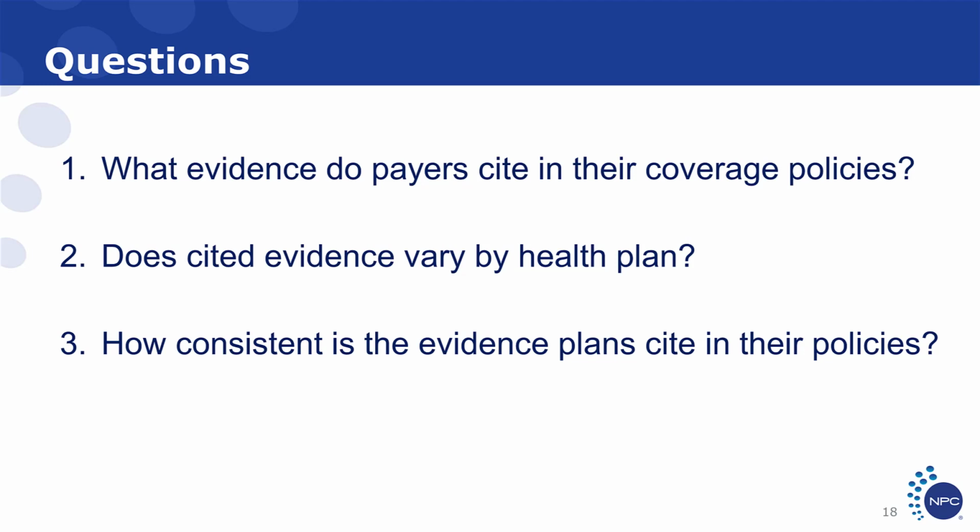And the third one here, I think, is the most important question, which is how consistent is the evidence that plans cite in their policies? So for the same decision, are health plans citing that same evidence? So let's look at that question first here.